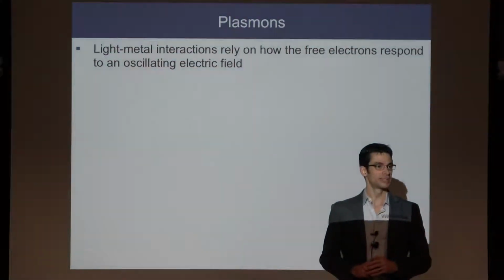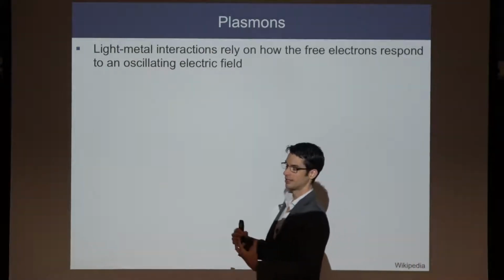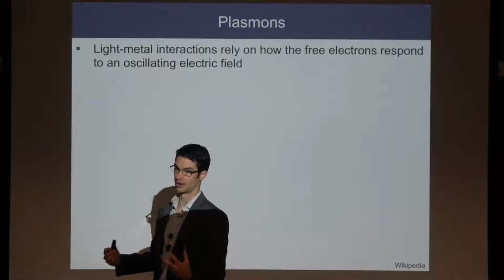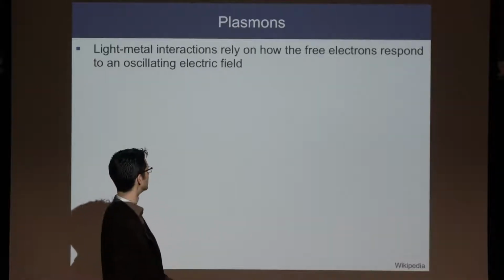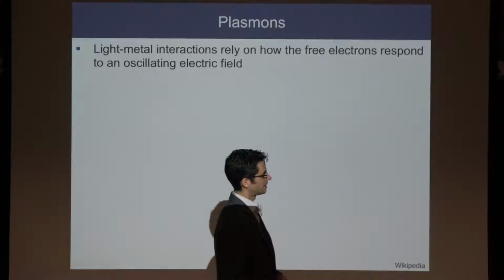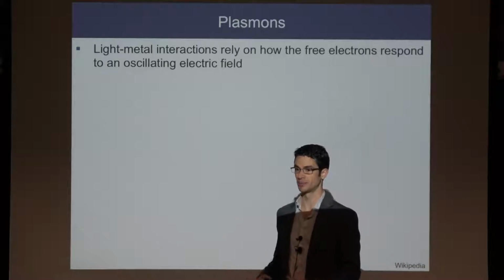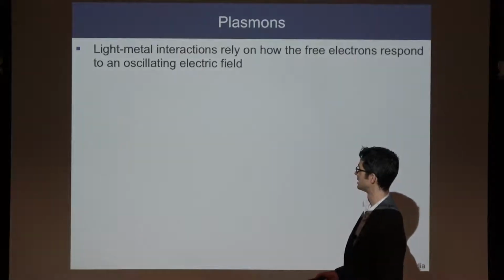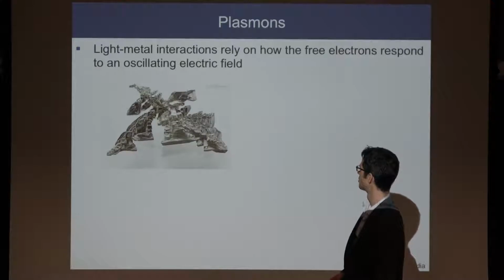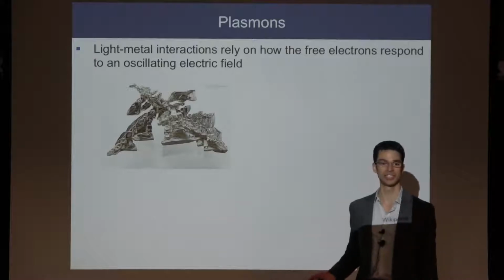So plasmons are an effect of the looseness with which the conduction electrons in a metal are held. And not all metals hold their conduction electrons equally well. That's why metals have different work functions and ionization energies and so on. The conduction electrons have a plasma frequency, which is the maximum frequency of a photon that can be reflected back into the exterior environment. And the plasma frequency is what gives rise to the metallic sheen and reflectivity.